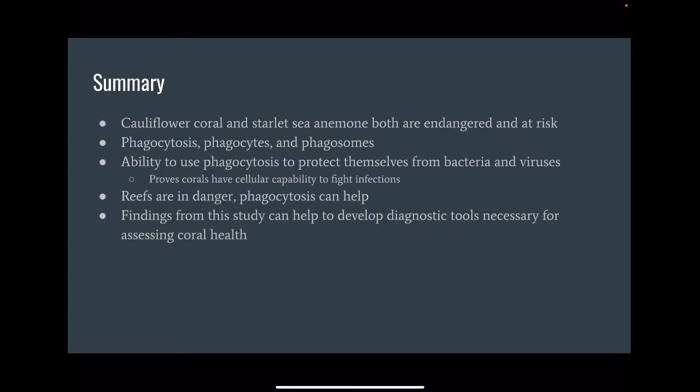So to sum it all up, cauliflower coral and starlet sea anemones both are endangered and they're both at risk. Phagocytosis is a process where immune cells destroy foreign pathogens. Phagocytes are responsible for engulfing the foreign particles, and phagosomes destroy invaders and their own damaged cells. Both of these species have the ability to use phagocytosis to protect themselves from bacteria and viruses.